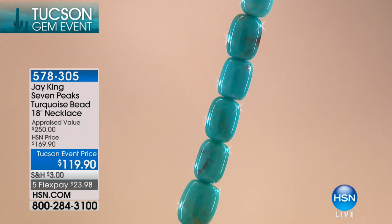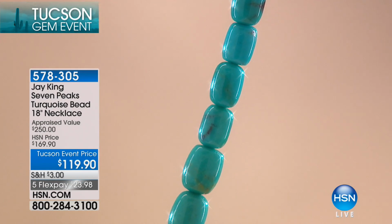If you look at it graduated, it's kind of like a cylinder bead, but they're not sharp on the edges, they're rounded off. It's really just a really good look. And here's the thing, if you don't have a turquoise necklace, or maybe if you want something to layer with, this is the perfect opportunity.